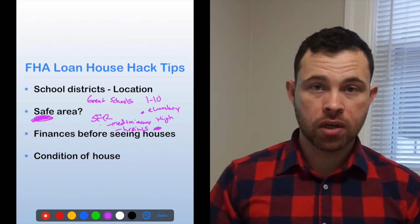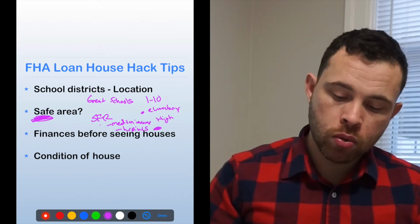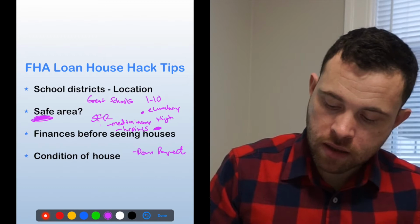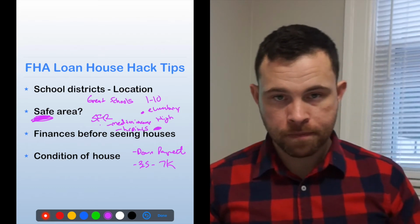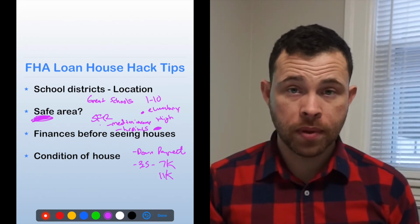Before you can actually start seeing property, that is a pretty extensive process. You don't just need a down payment. In this case, for that $250 house, it'd be a down payment of 3.5%. That's going to be $7,000 for the down payment. Oh, I'm sorry. That's actually around $11,000 for the down payment.